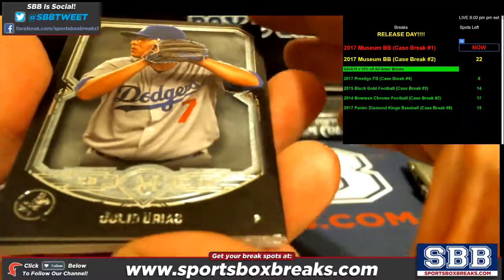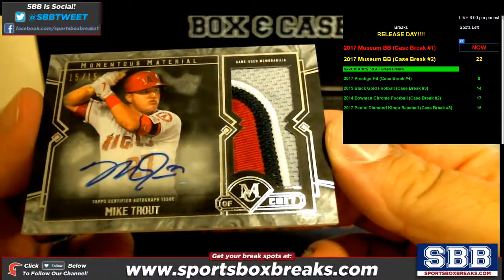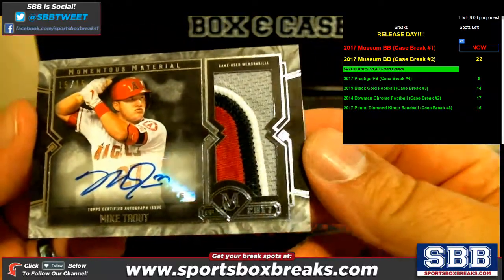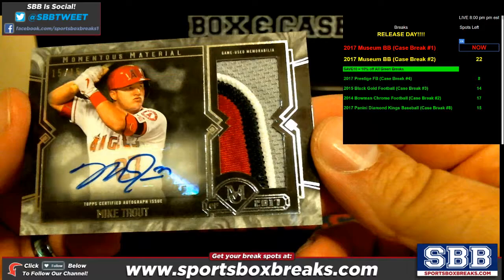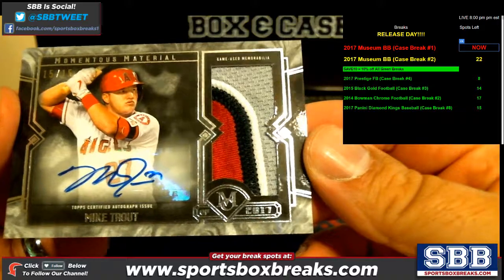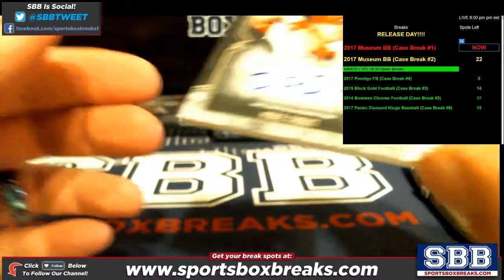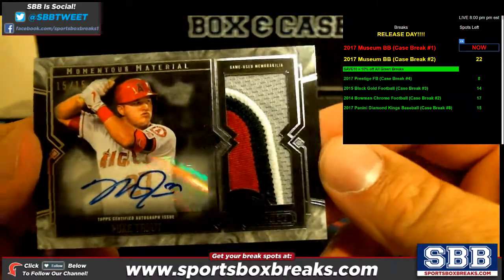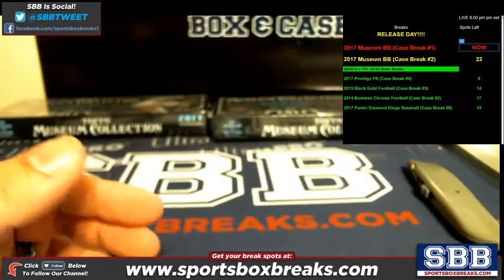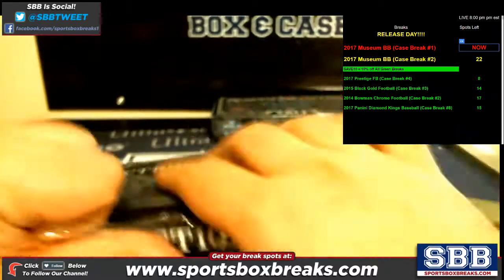K9, K9, K9, you thought you called the case hit. This might be the case hit. Oh, snap. Oh, snap. 15 out of 15. Mr. Trout himself. Boom. What a case. I'll get that one in a magnetic for you, buddy. 15 out of 15. Mike Trout, boom. I owed you one.